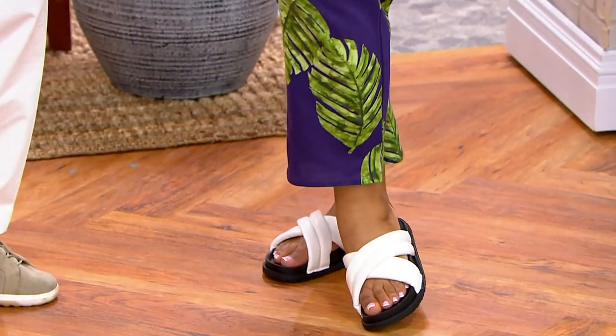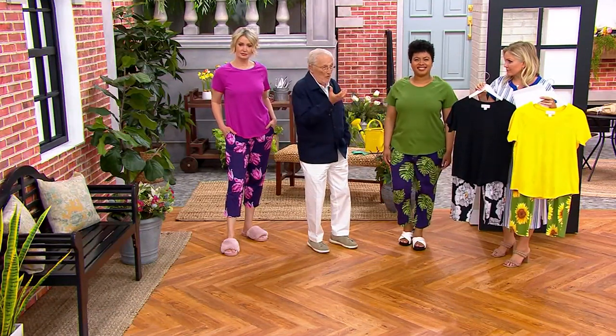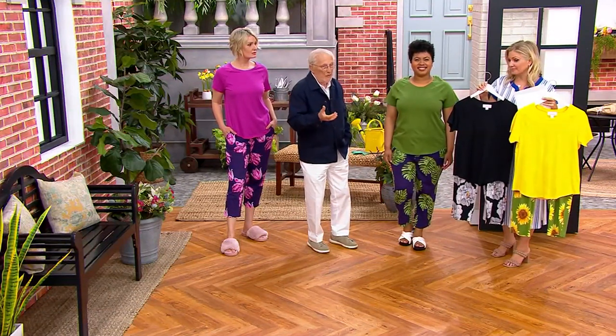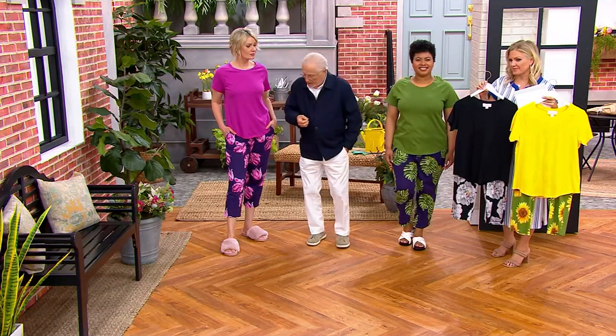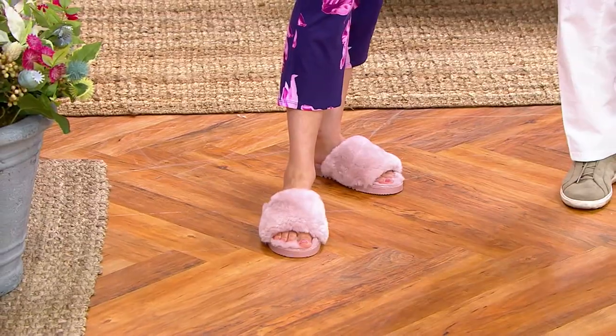And we've been showing them with flats, but believe it or not, this would be okay even with a little higher heel. It would work. What Amanda's wearing, she should... I'm lounging. You're lounging. I don't know whose bedroom you're in, but you're lounging.